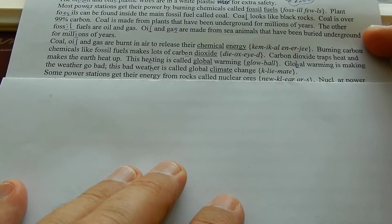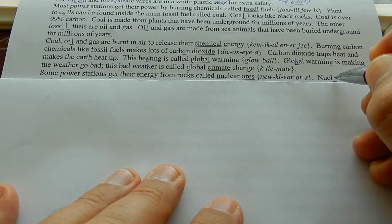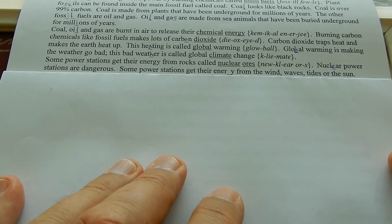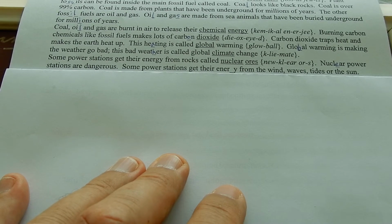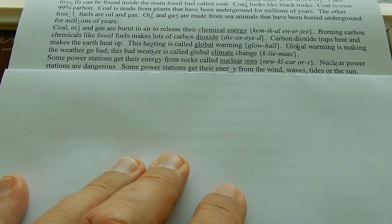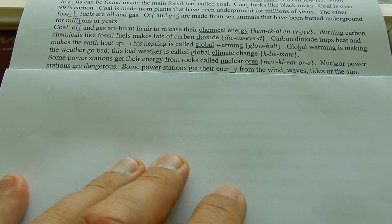Some power stations get their energy from rocks called nuclear ores. Nuclear power stations are dangerous. Yes, Fukushima in Japan got an earthquake and a tsunami hit it on the same day, and it caused loads of problems. And then of course there was Chernobyl in Ukraine. It was in one of the Russian republics at the time, and they just didn't do it very well.